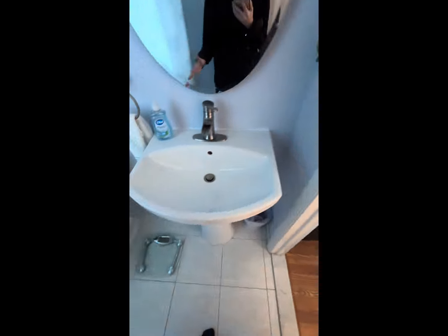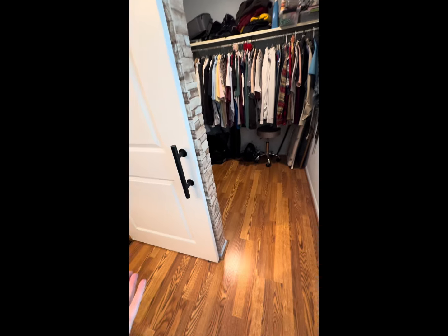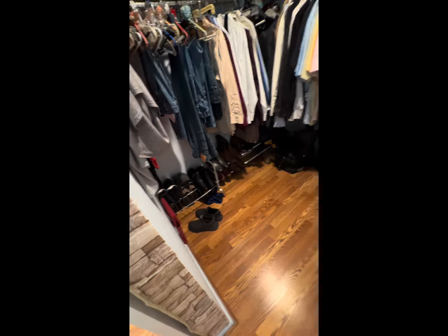And then this could be replaced with a normal, not a pedestal sink. It can't be huge because of the way it's placed, but you could go to a more contemporary vanity there. But you have the rock closet. Oh, it doesn't go into the closet.